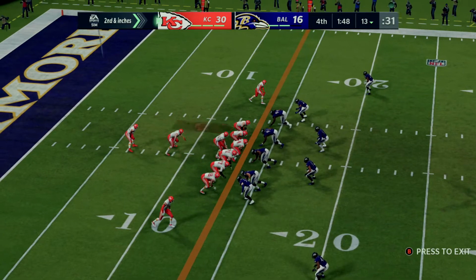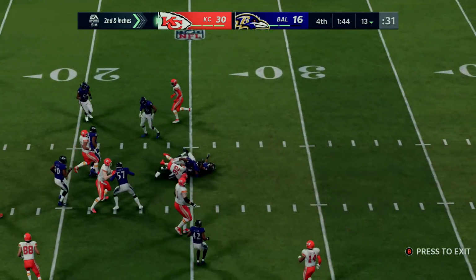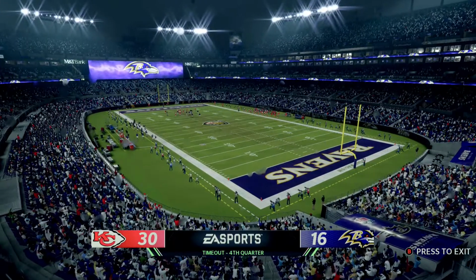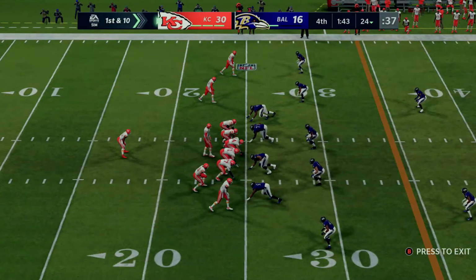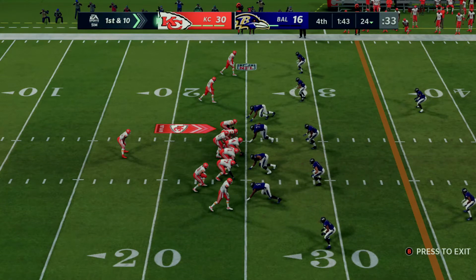2nd and inches. Again, it's Barkley. And he's dropped just shy of the 25 at the 24. The Ravens going to use the 2nd of their timeouts, and they'll be disappointed to have to burn one there after giving up the 1st down. So a solid run by Saquon Barkley, and another 1st and 10 here.